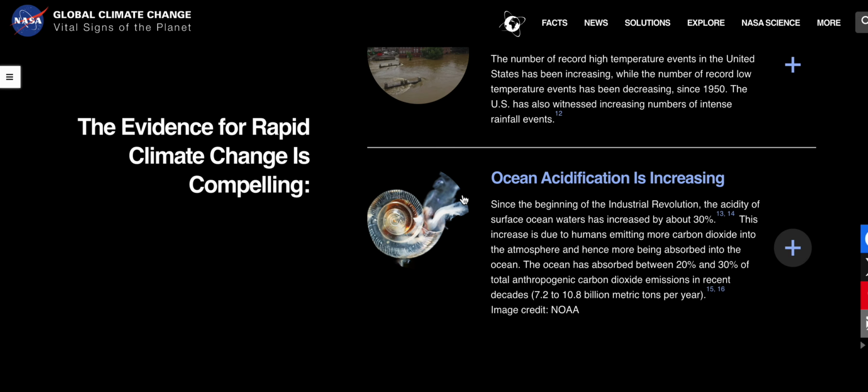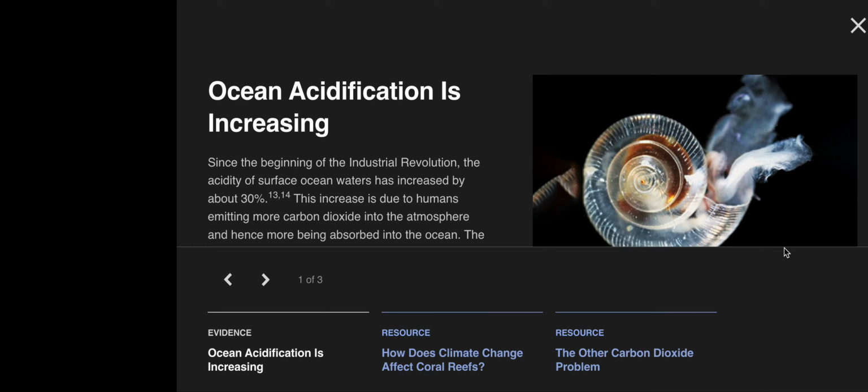The last box that you have on the bottom of your paper talks about ocean acidification is increasing. So the acidity of surface ocean waters has increased by about 30%. The increase is due to humans emitting more carbon dioxide into the atmosphere and more being absorbed into the ocean. So what does this actually mean? There are actual numbers here for you to write down. But there actually is a group of kids right now dissolving eggshells with acid.